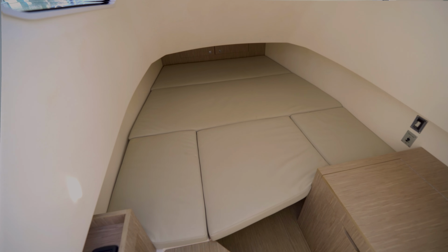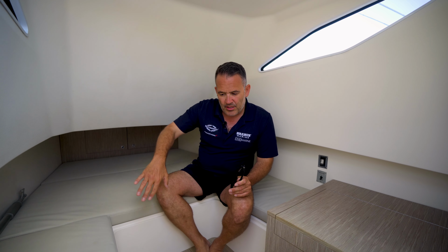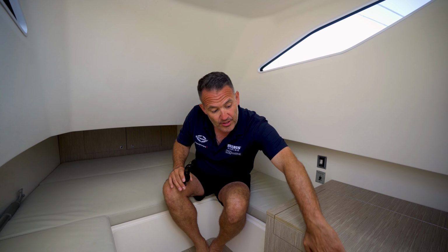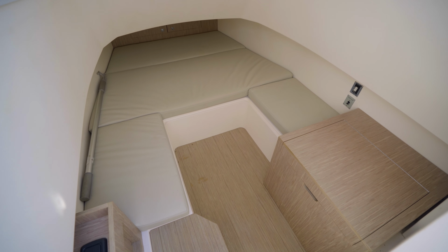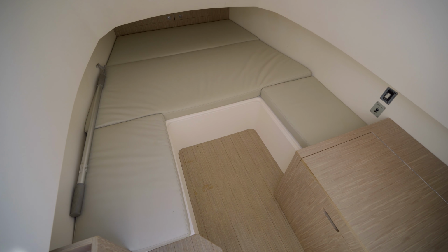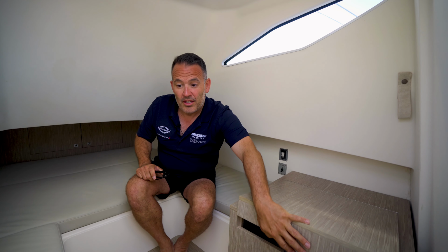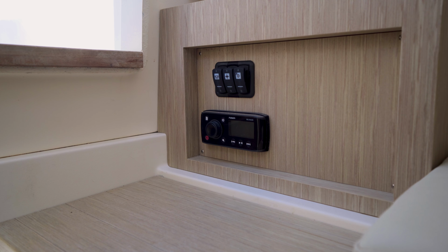So inside this accommodation space, there is an infill cushion and a panel here, just so that you've got a full double bed here. There is actually a toilet, and it is electric flush, so importantly it's a freshwater toilet. I'm told by the one and only owner that we've taken it from, this toilet's never been used. Fusion head unit in here, just over here, so you've got music control down here, and this is a nice space.